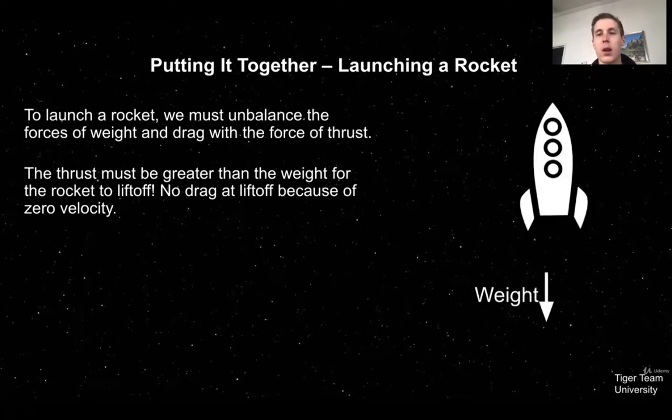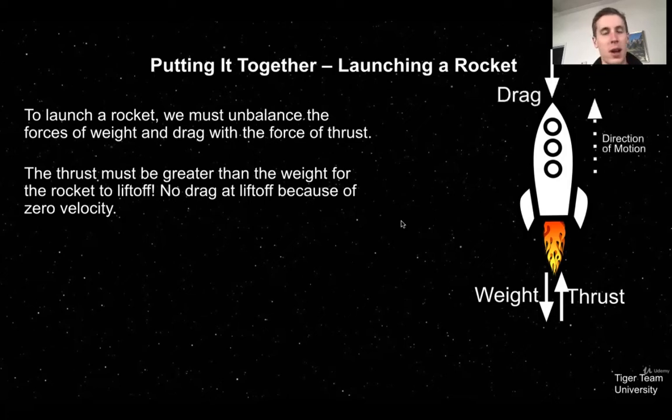So here in our graphic, we have the weight pulling the rocket down and the thrust pushing it up. And the thrust must be greater than the weight. So the direction of the motion at liftoff is up.